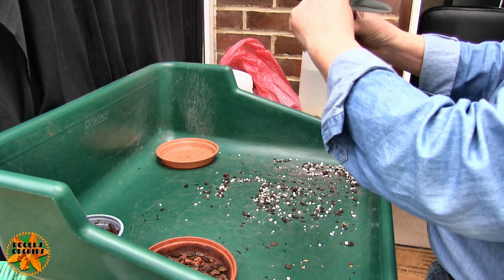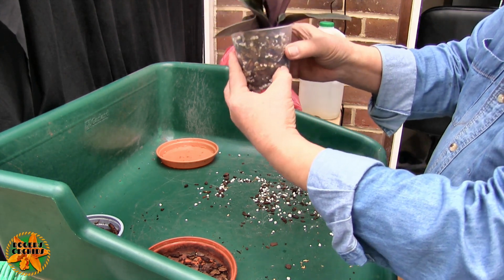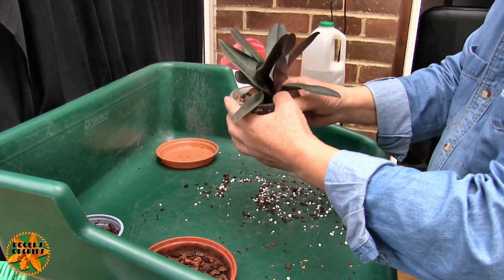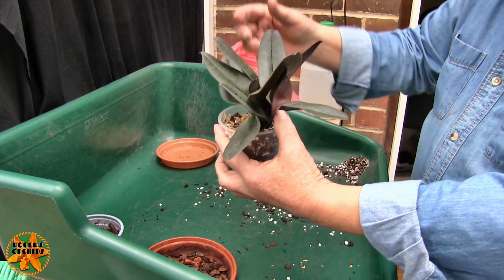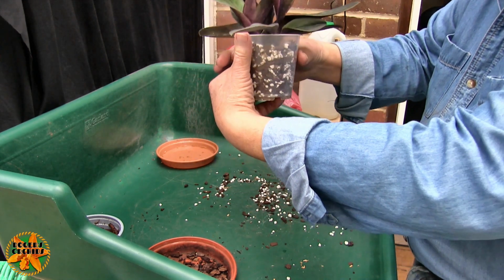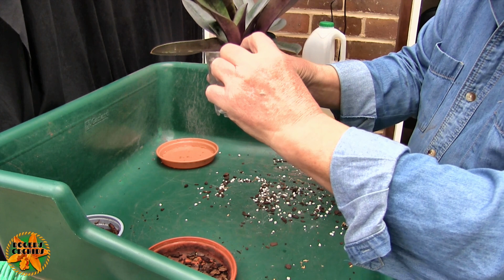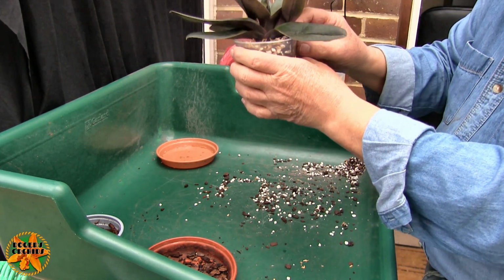Certainly not burying the base of the plant, just up to the base. Now my new growth here is going to have room to grow, because it's strange, although the leaves are quite strappy and spread out, the actual base of the growth is quite narrow. So there's plenty of room for this new growth. It will be quite tight to the edge of the pot, but there's room for it.